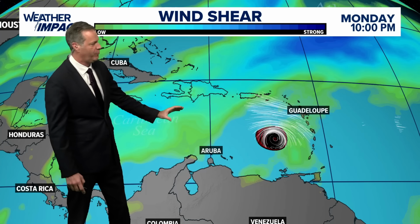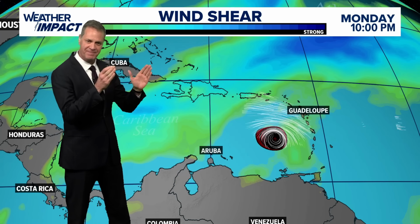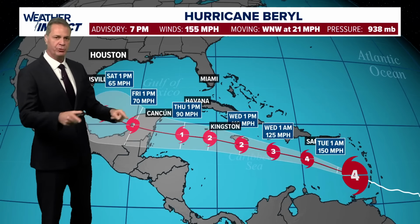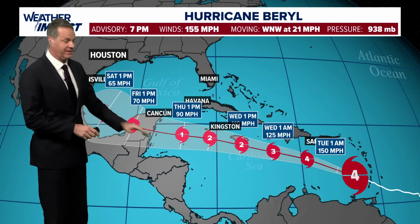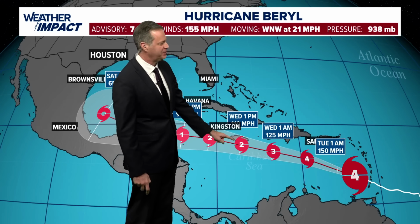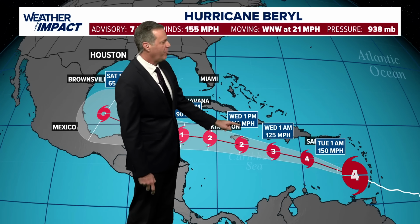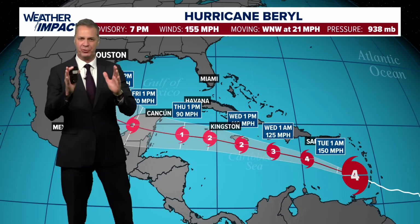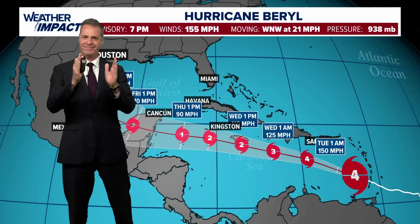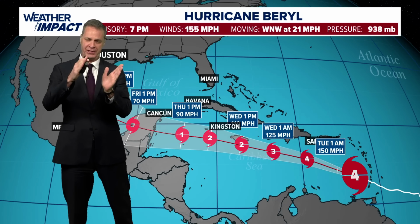But once it encounters that wind shear and begins to tilt over a little bit, that is forecast to weaken the storm. And that's why, when you look at the forecast track from the Hurricane Center and the intensity forecast, it weakens from Cat 4 now down to Cat 3 by Tuesday night, early Wednesday morning, down to Cat 2, passing maybe just south of Jamaica by Wednesday afternoon. That's the storm encountering that wind shear, and instead of being perfectly stacked and strong, it tilts, and that disrupts the circulation and weakens it.